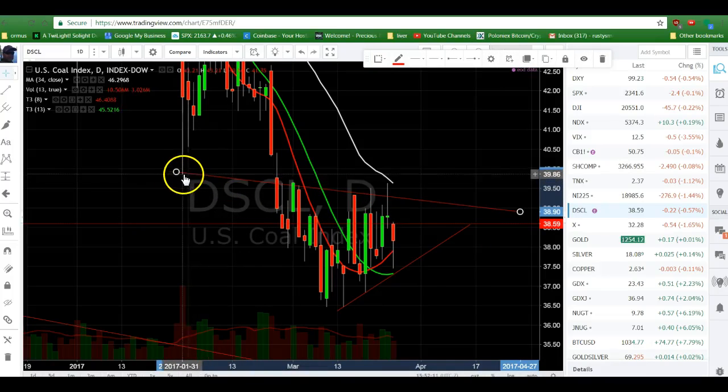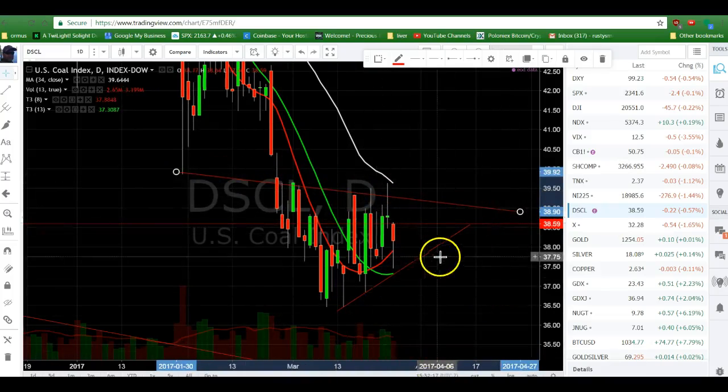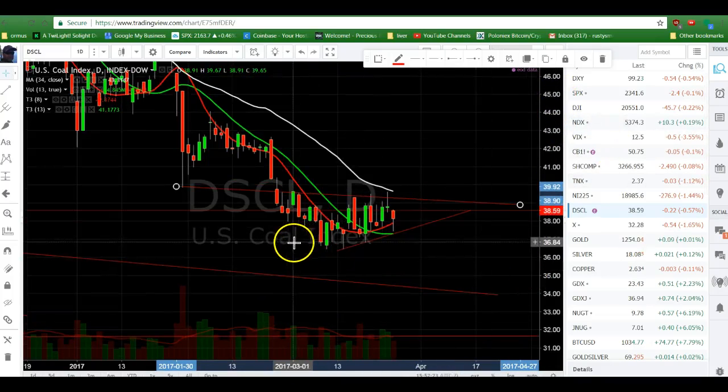I got the low here, the opposing point here, balance point there. Higher lows throughout, getting real tight in there. Same. You can do this all day long, find these bottoms.